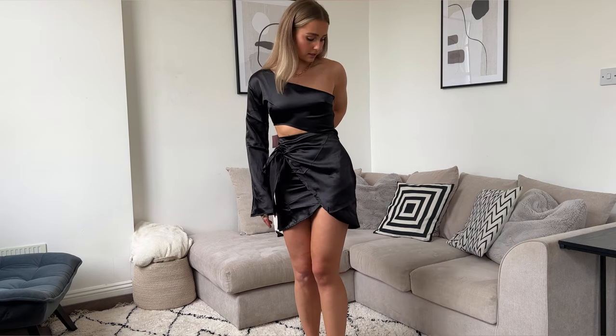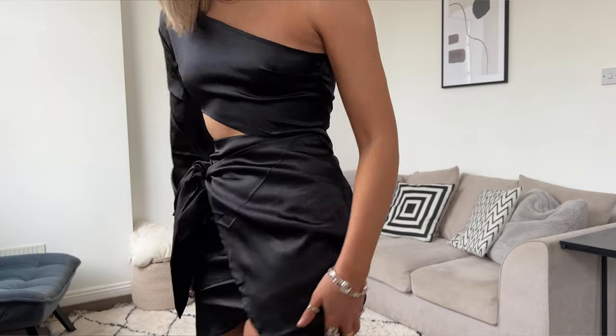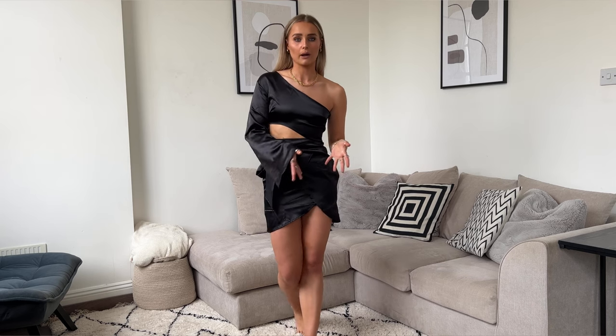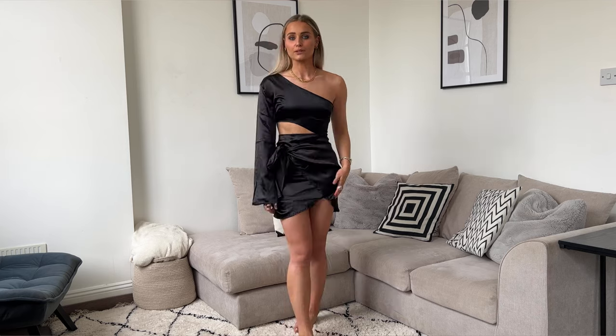This was my last dress. I can't remember where this one was from. Missy Empire. Interesting. I always forget when I go on ASOS, because obviously you just do an ASOS order, how many different brands they do. So this is my last dress.